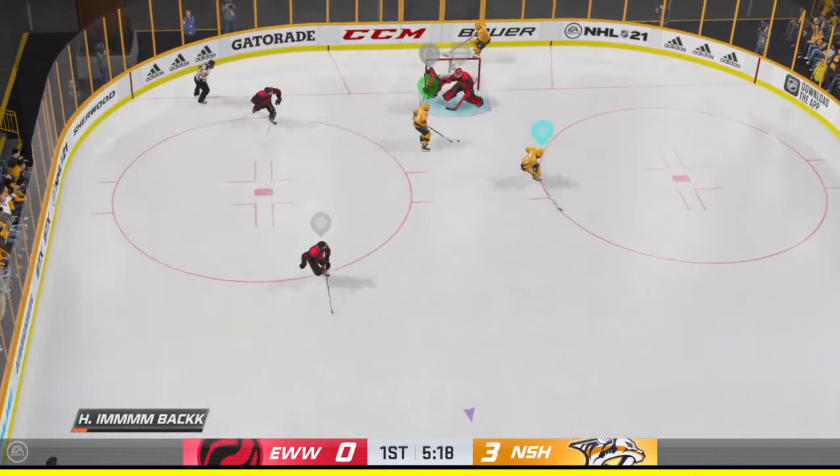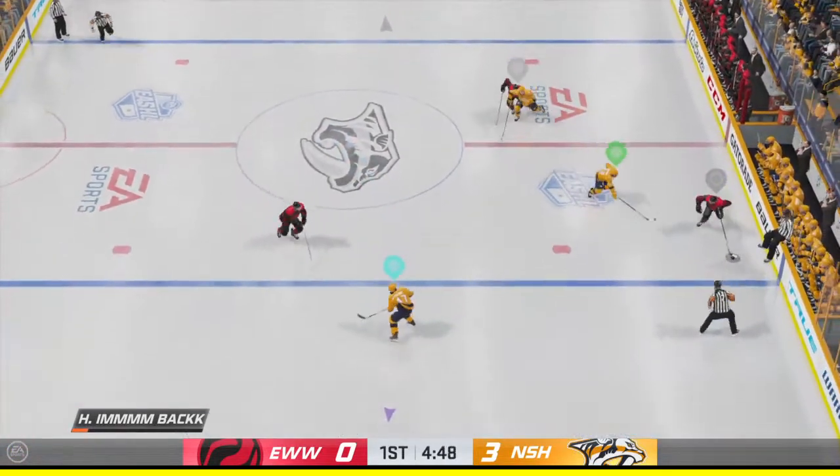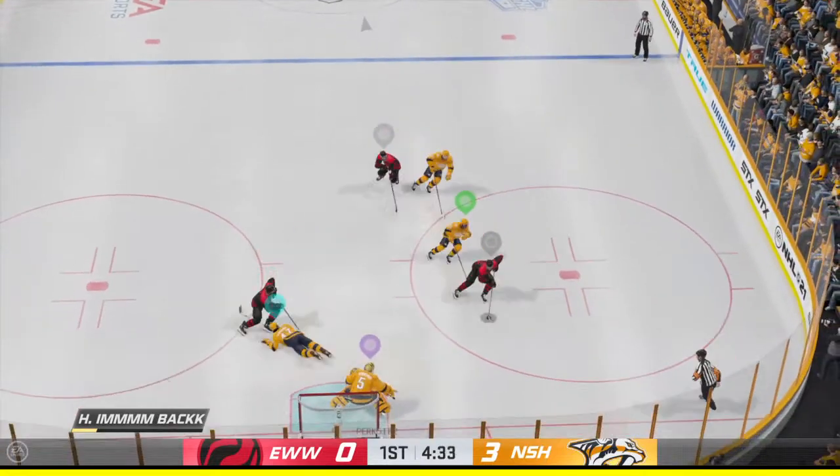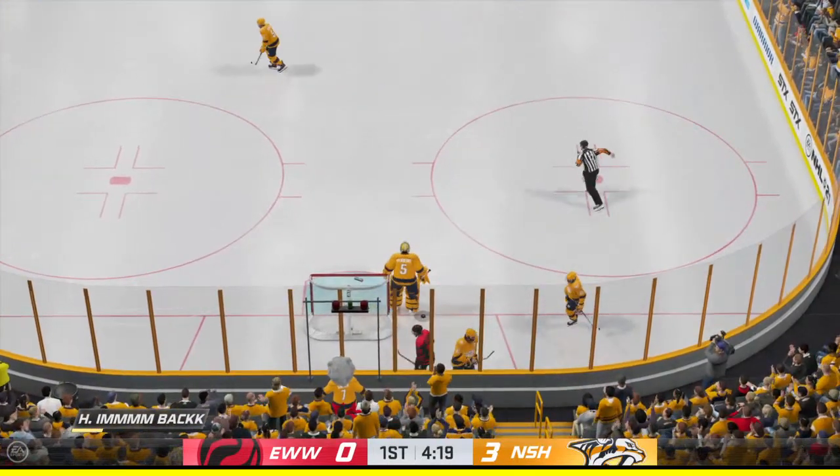Centering pass! And that's broken up. And sends it just out of reach. Scooped up along the wall by Acosta. Takes it right in the chest. And there's the whistle stopping the play.